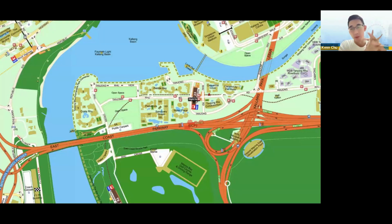So this is the map of Tanjong Rhu. What we want to see here is that, of course, it's very near to the waters. You should be able to see my cursor. Just to double check, can you all see my cursor moving? Maybe you can put it on the chat. Yes, that's great. So I can use my cursor.